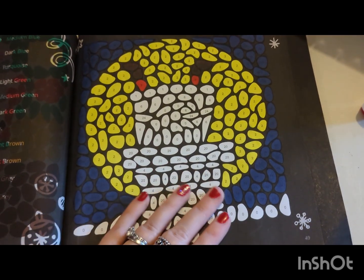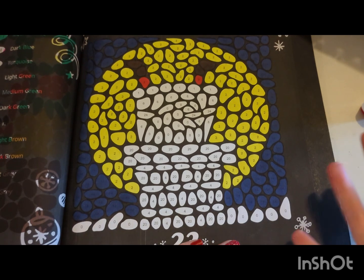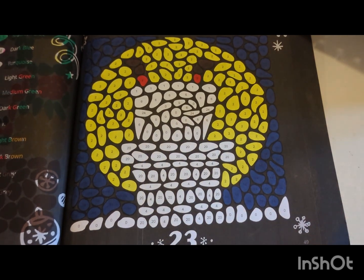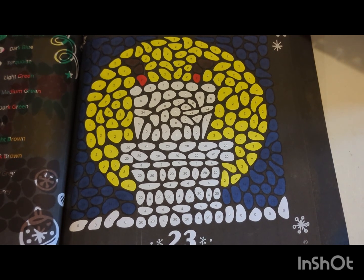So yeah, we'll leave it there. I think that's Santa upside. Actually, that's the only number 7s anyway. So I'm going to leave it here for now. We've done quite a bit in this picture. It's what I love about these Stone Mosaics books.